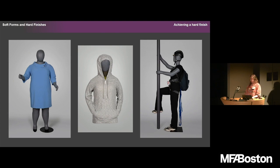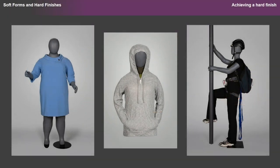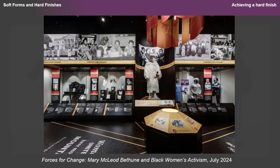And here are the finished forms, ready to go into the gallery. Everyone at NMAAHC was very happy with the results, and visitors are very engaged with the display, and we consider this project a success, and we hope you agree. Here is the full gallery. You can see the costumes are in the case on the right.